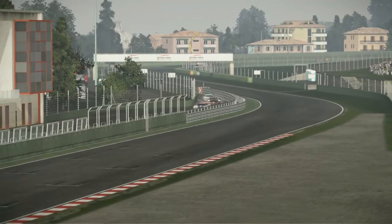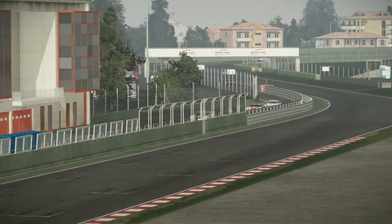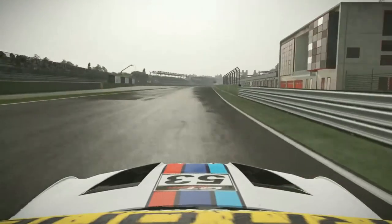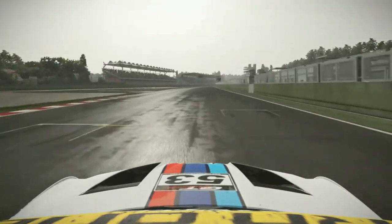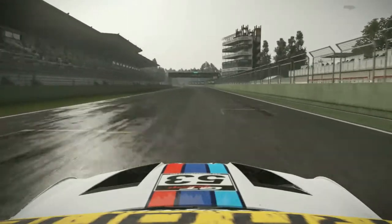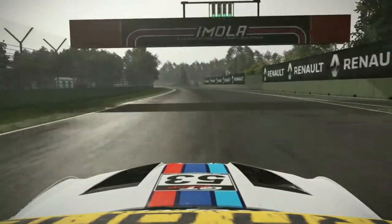From what I can see, all the pit boxes that I can see have wet tires lined up. I don't know if that's going to be the right choice, as the track is drying up quite quickly. A dry line has already formed on a good majority of the track, so whether or not this is the right choice, I don't know.